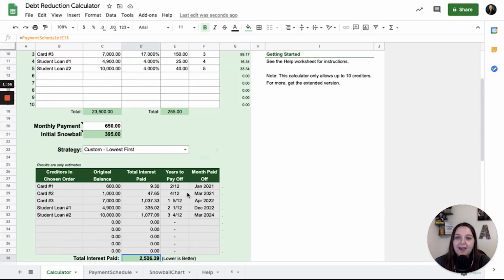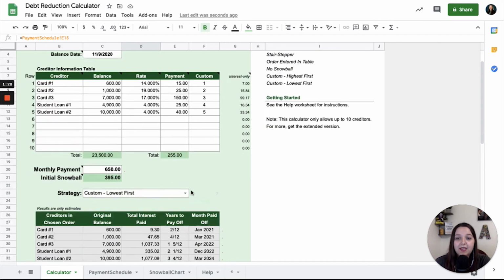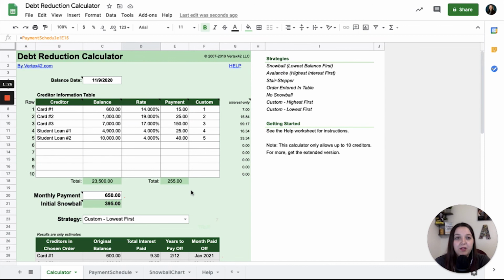But yeah, I love this spreadsheet. I really hope this helps you. And I just think whoever made this was brilliant. So run the numbers, and I hope this brings you some clarity on your journey to being debt-free. Now you see you can run the different scenarios and see what the best option is for you and your debt situation, or which one makes you feel better mentally. That's totally fine too.